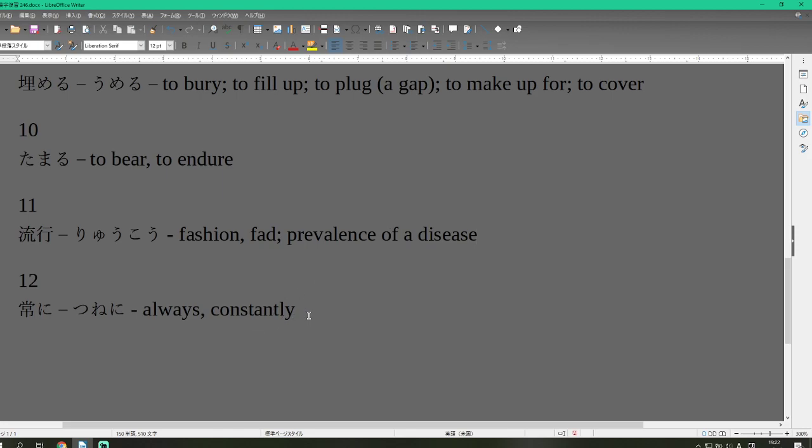And our last word for the day is tsuneni. Tsuneni is always or constantly. Tsuneni is like an interjection that means tsuneni nani nani. Like nani nani is something something, so something would usually follow this. That is the thing that is always or constantly done.